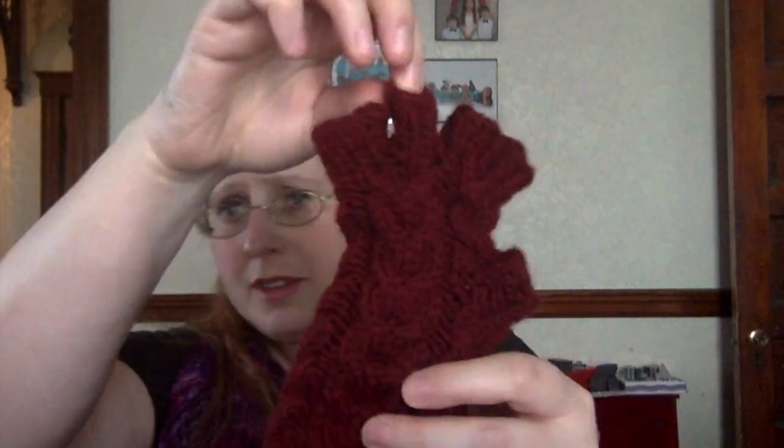And I did alter this pattern. I don't know why she calls them fingerless gloves, because they were originally just mitts. And I altered it so they'd have separate fingers, because that's what my boys wanted. These are for Martin. This is the Barocco Ultra Wool that he bought me for Christmas, and they both wanted fingerless gloves. Well, Duncan wanted fingerless gloves.